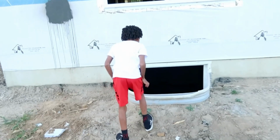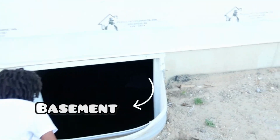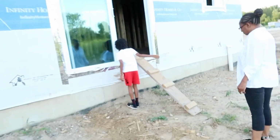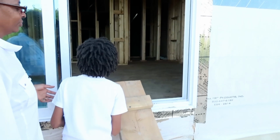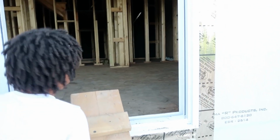Perfect. The egress window, yeah. That looks big from here. Yep, that'll be the basement. Here's the patio door. It's crazy they already got windows and stuff. Hey, what's up with this? There ain't no TV in there. They got the patio door, the window, and the TV. It does look like that would be the basement then. That has to be the basement. That's the only step leading down.